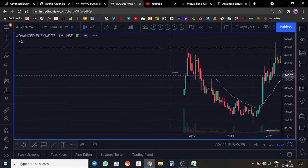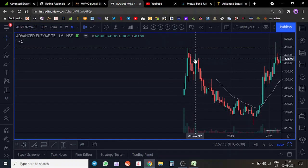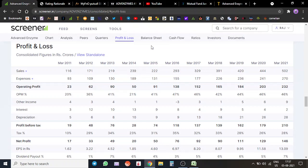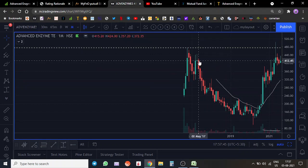This stock got listed around September 16. If we look at the March numbers, the annual report comes in March. So in March 2017, the company was making 90 crores. Currently the company is making 150 crores. So the profits are up by around 60 crores, about 75%. My guess is that this stock should go up by at least 75-80%. That's the least it should go up, right?